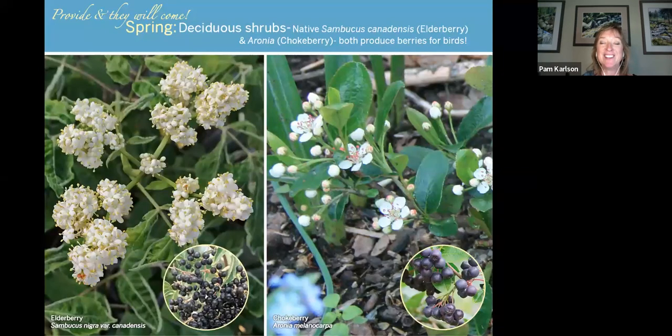Other ones that we've got in our garden, elderberry on the left. The birds go nuts for these berries. Super fun to watch them. And then chokeberry, another category. There's different sizes that you can get. They produce a great berry for the birds.